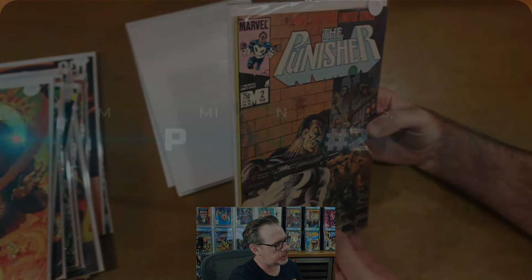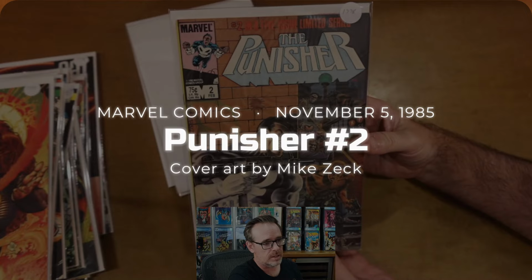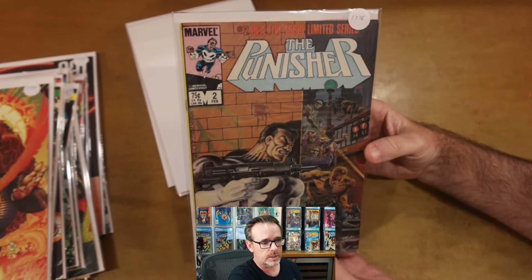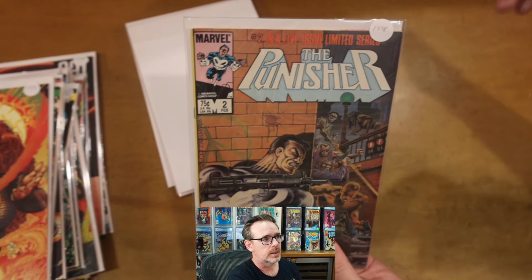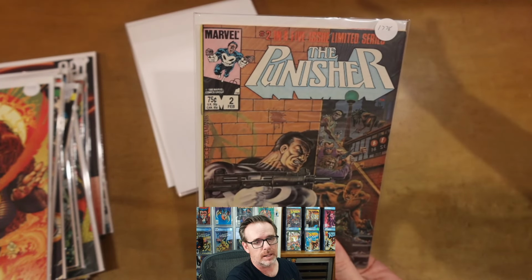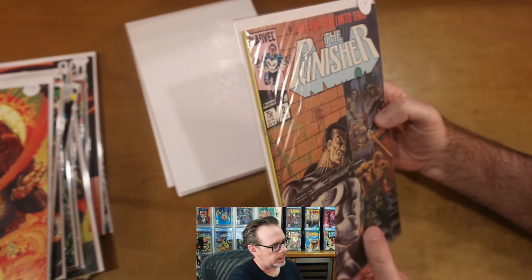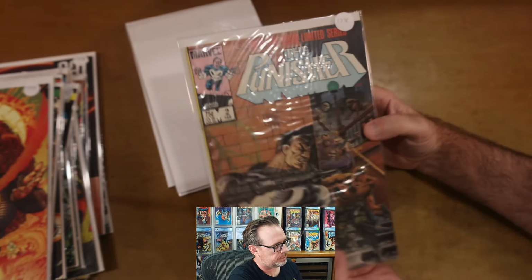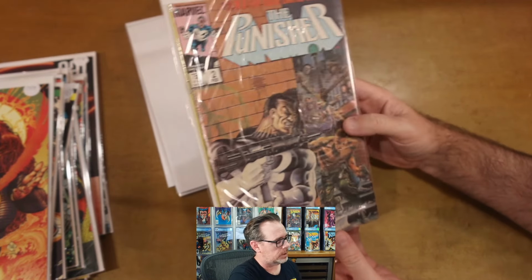Then we have Punisher number 2, featuring cover art by Mike Zeck. This is the first solo series of the Punisher. It's actually a limited series, so the first ongoing would be a series that began, I think, in 1987. This is about a year or two prior to that. I'm looking for a full run of this limited series, as all the Mike Zeck covers are awesome.